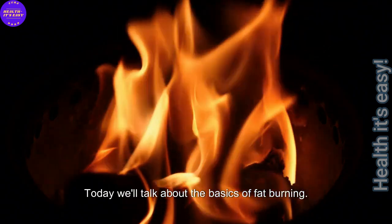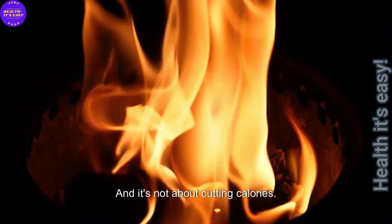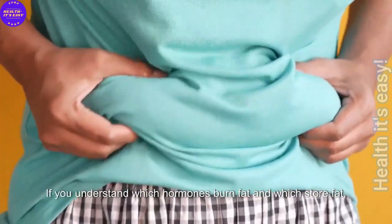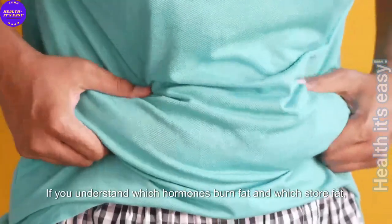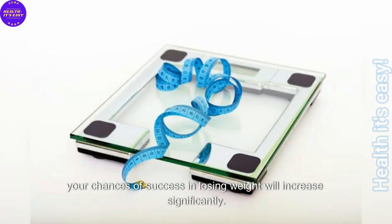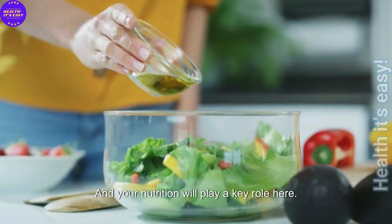Today we'll talk about the basics of fat burning. And it's not about cutting calories. It's about your hormones. If you understand which hormones burn fat and which store fat, and how to control these processes, your chances of success in losing weight will increase significantly. And your nutrition will play a key role here.